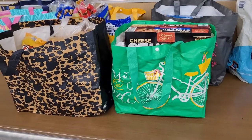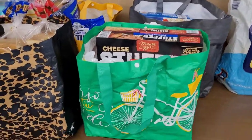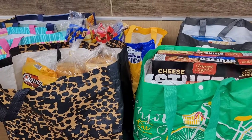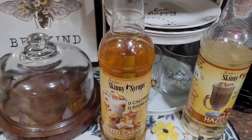Okay, all right, y'all. So that is everything that I picked up from Aldi. Now I'm gonna go over to Walmart. I won't be able to bag it up like this, okay? So I'll probably have to show you what little bit I got from Walmart when I get over there. And then I gotta go by Target too. All right, y'all, I'll see y'all in a minute.